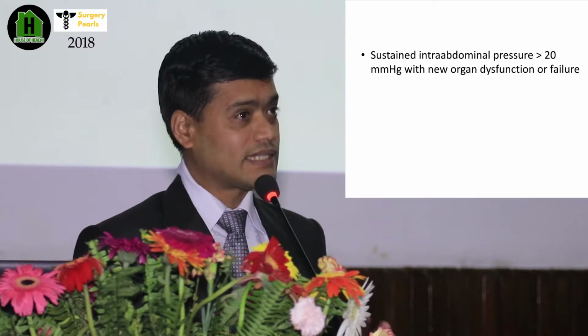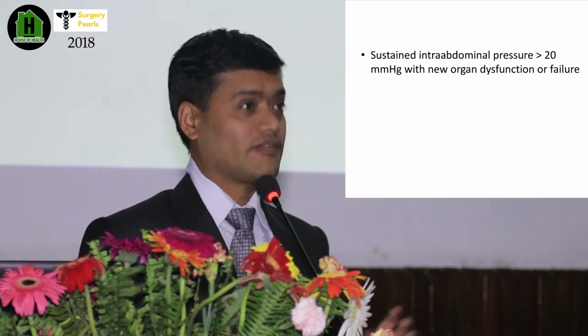So actually, abdominal compartment syndrome is sustained intra-abdominal pressure raised above 20 with multiple organ failure. What we are focusing on is organ failure, not the intra-abdominal hypertension. So when you make this diagnosis, it is already a late diagnosis. You have to be very cautious: if we diagnose it early during intra-abdominal hypertension, before it is more than 20, then only we can save the patient from complications and comorbidities.